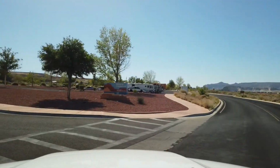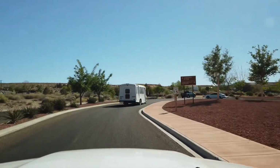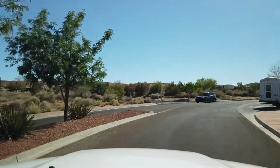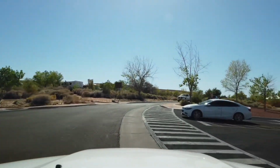They have a laundry facility here, and wash is $1.25 and dry is $1.25. So it's very inexpensive compared to other places. I'm going to drive you to the office area. And then it's just right here.